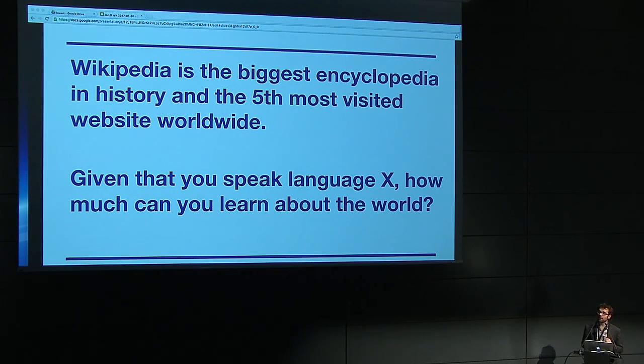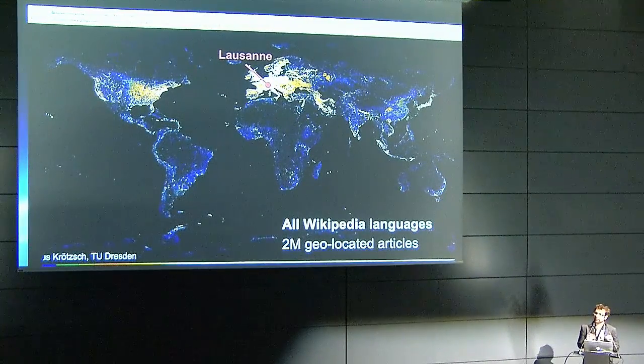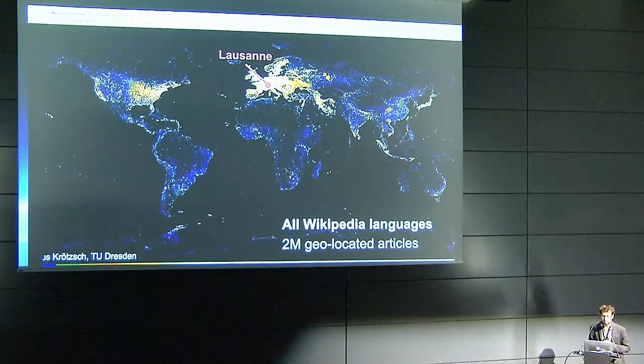So let me show you what you can really learn about the world in Wikipedia for different languages. This is a map of the world where any Wikipedia article that has a GPS coordinate associated with it is shown as basically a small yellow dot. For example, there's a small dot for Lausanne, which I put here. It's red just to emphasize it, but that's because there is a Wikipedia article about Lausanne in many languages. So this map represents all the places in the world you can learn about if you could read any Wikipedia article in any language. So for example, all of Switzerland is brightly illuminated because there are a lot of articles about Switzerland in many languages.